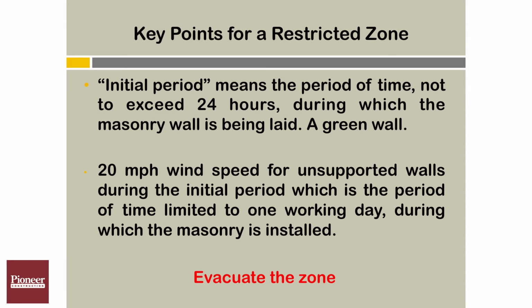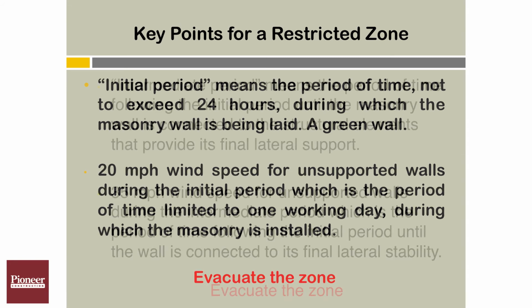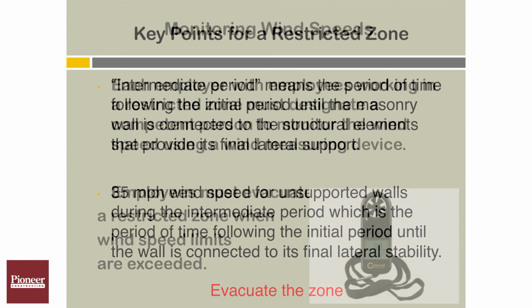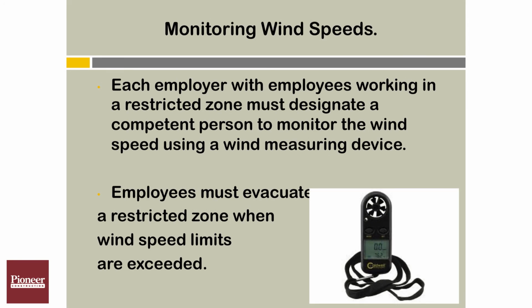The next period is going to be the intermediate period, and that is after 24 hours. So after the wall has cured and it's been laid, the wind speed limit jumps up to 35 miles an hour. At that point, you must evacuate the zone at 35 miles an hour wind speed.